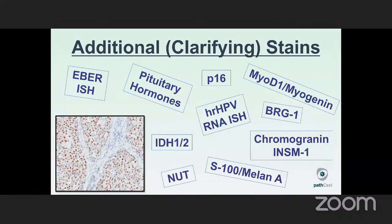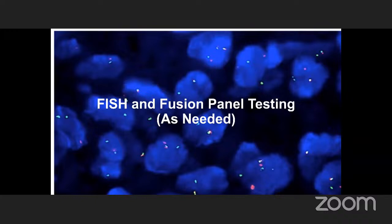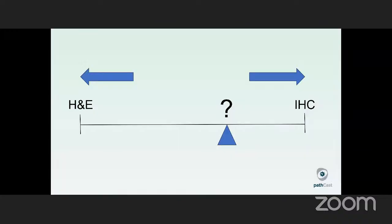And then there's a lot of potential additional clarifying stains, okay? HPV testing, skeletal muscle specific markers, more specific neuroendocrine markers, more melanoma markers, NUT, IDH1 and 2, EBER. So a lot of other things that are in a second round potential use in these patients. And then, of course, FISH testing or even fusion panel testing as needed in certain entities, okay? And so those are kind of the tools that we have for a diagnosis.